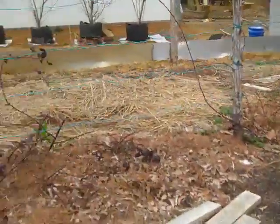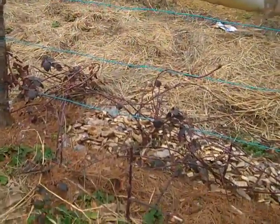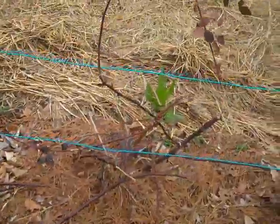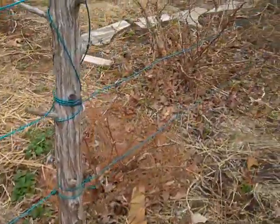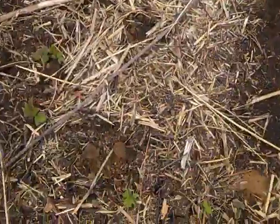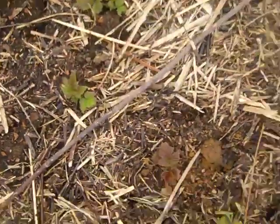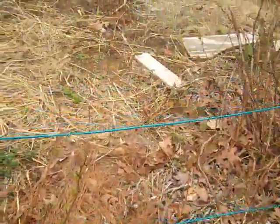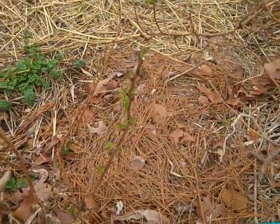Here's my blackberries. They're starting to grow some new green leaves. I'll start to have to pay attention to get those up and trellised. And that's the blackberries, and over here are raspberries. Oh, look, I even have some raspberries that sprouted over here. Look at that. I'm going to have to pull those out. I don't want raspberries growing on my path. You can see the raspberries too are starting to leaf out.